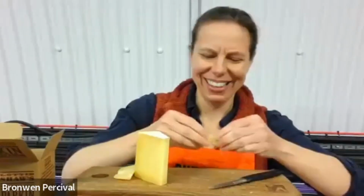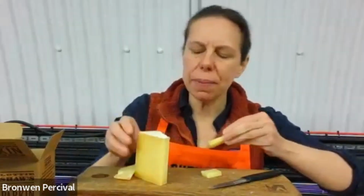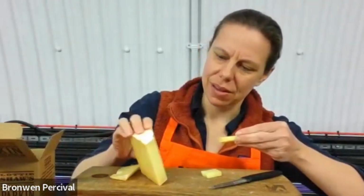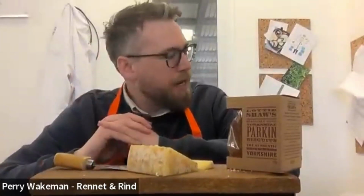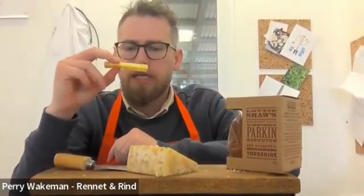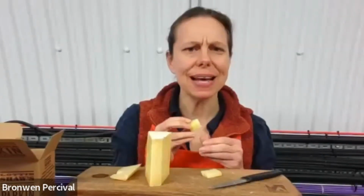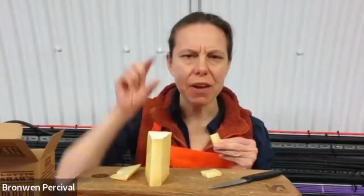What's the cut like, guys? Quite firm, but even. My piece does not appear too mottled on further inspection. And the aroma, I'm getting a lot of pear, cider, that kind of edge that's there, which is quite interesting for this style of cheese. I don't normally get it from this. It is a bit cidery. Very high toned.